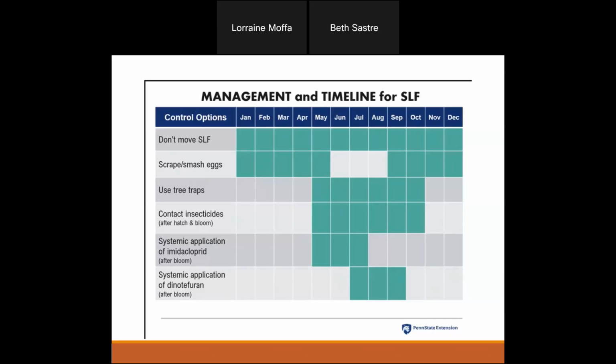And then we have another, and that one, the imidacloprid, can be used from May till July. And then we have another one that is systemic and is dinotefuran, which can be used from July to September.